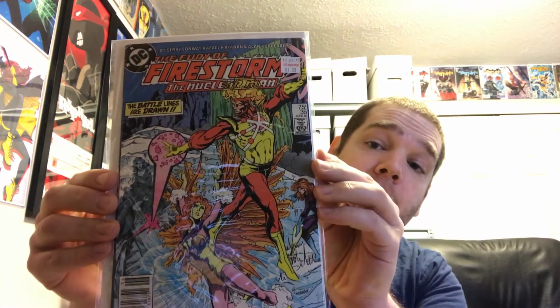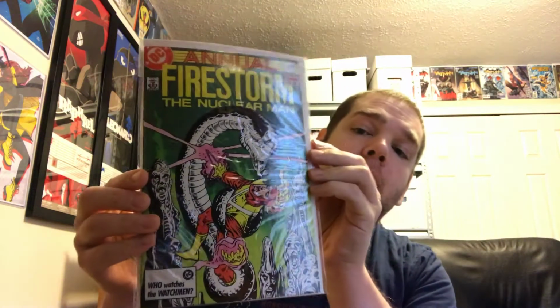So issue 36, 39, and unfortunately, it's got a gnarly stain right there on the cover. But hey, 15 cents is 15 cents. Here's a pre-Crisis issue 42, so I'll probably be flipping through that because I love my Crisis era DC Comics. Here's issue 50, then issue 51, 67, then here's annual number 1, and then annual number 4. So like I said, I got a nice big Firestorm lot out of there.